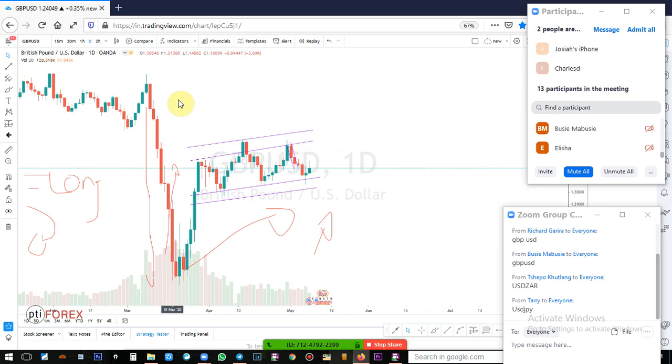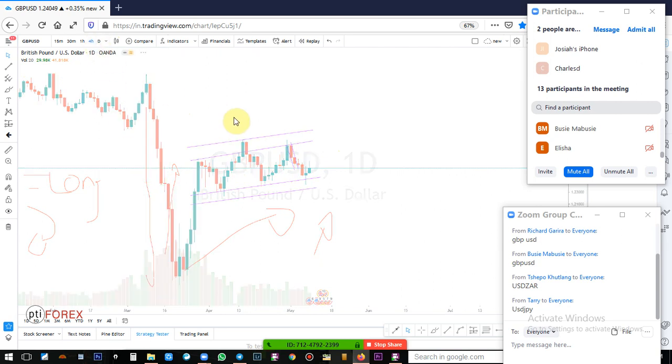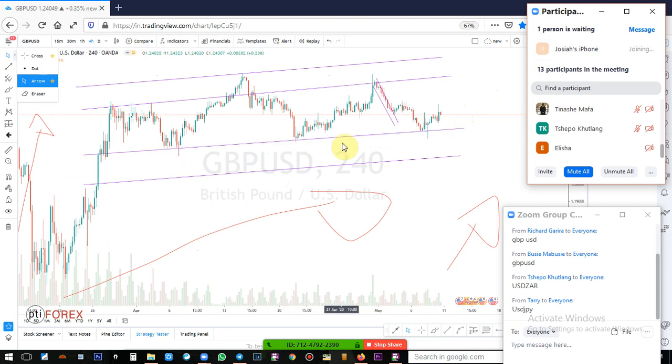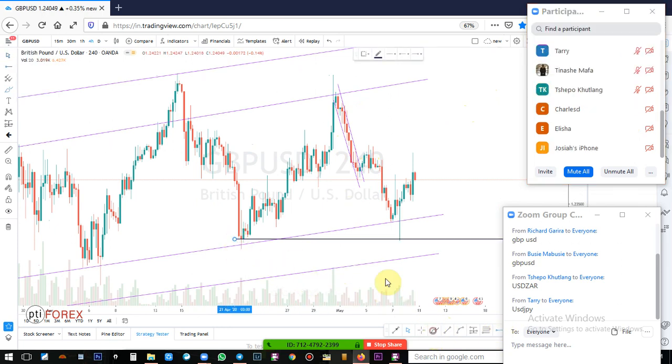Looking at the daily time frame, as I'm opening it here, I wanted to see it clearly, but let me just go to my 4-hour time frame so that we can take it from there. Looking at the 4-hour, guys, you know the thing that we look at first is the strength. It is a market for the buyers, as you can see, and there were two main significant levels that we had. The first one was this support level, and the second one was this trend line here.